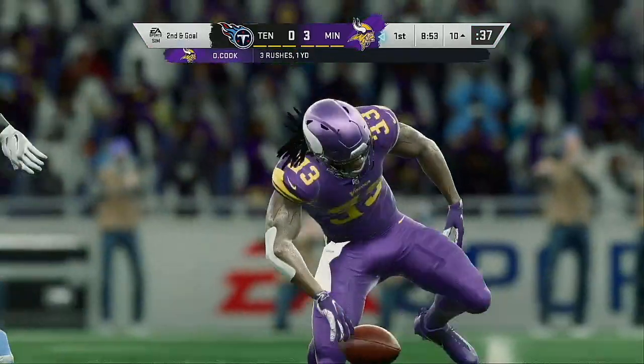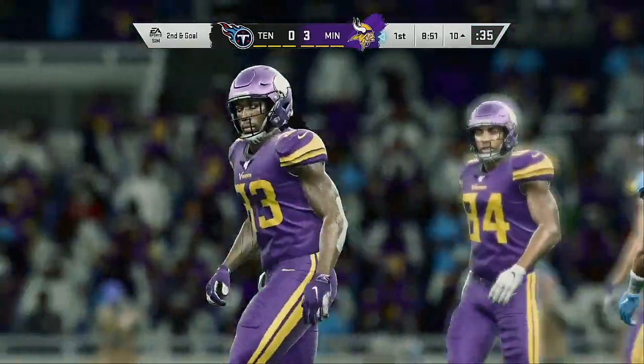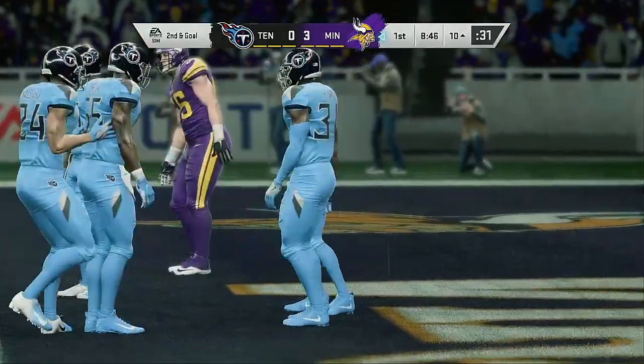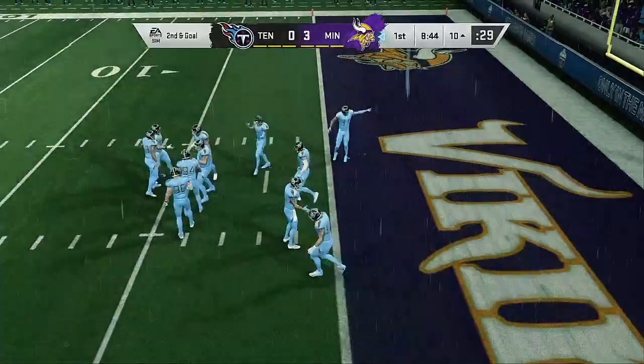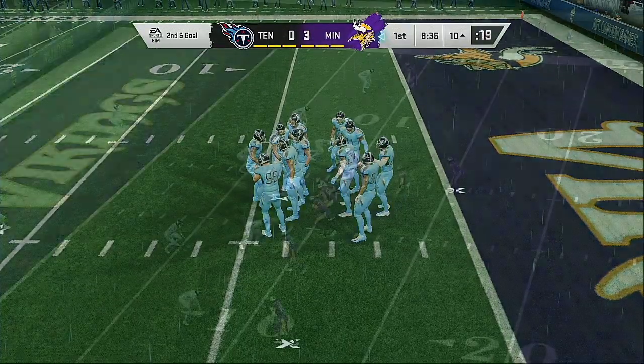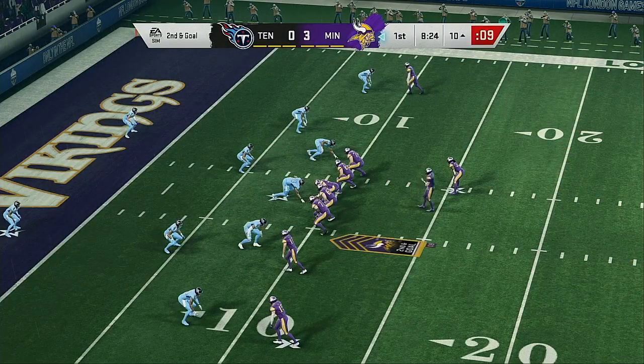And he is met in his tracks behind the line of scrimmage. That's going to go as a loss of two, and it'll be second down. Plays like that, when you see the athleticism of a guy over 300 pounds, you forget that they can do that. It's so athletic.